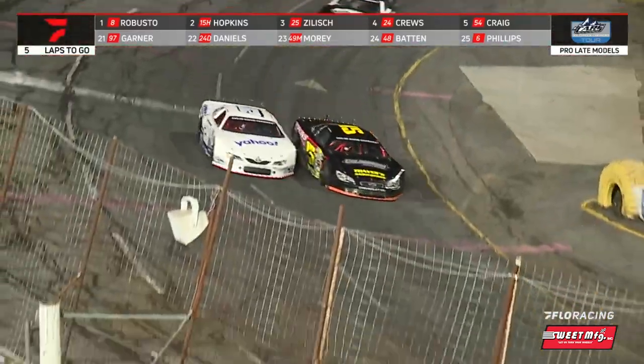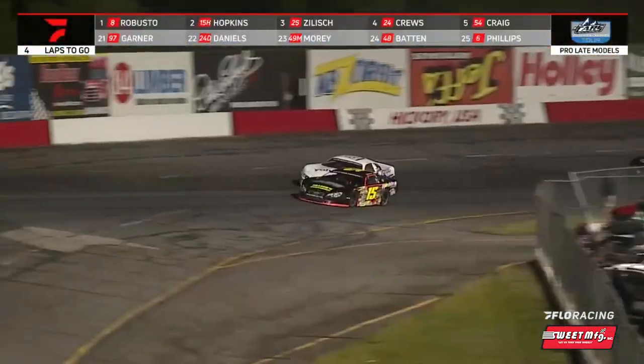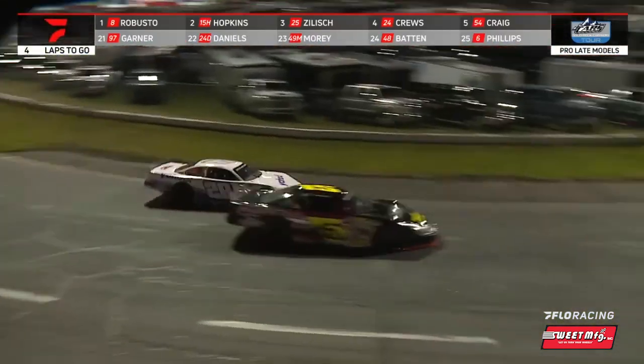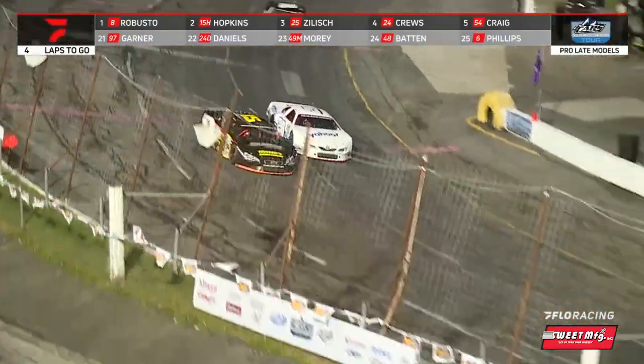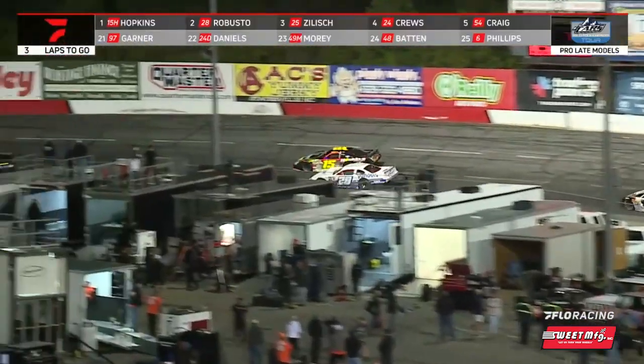5 to go. It'll be 4 to go this time by Robusto using that outside lane as Hopkins another slide off of turn 4. Incredible Pro Late Model racing at Hickory. Hopkins sideways that time as he slides up in front of Robusto, who cuts underneath him. Robusto back inside. 3 to go. Oh, some more contact made. They're still side by side.